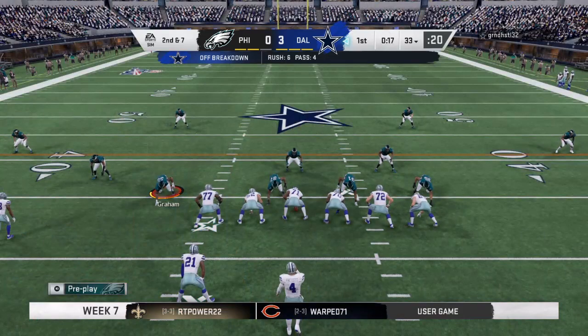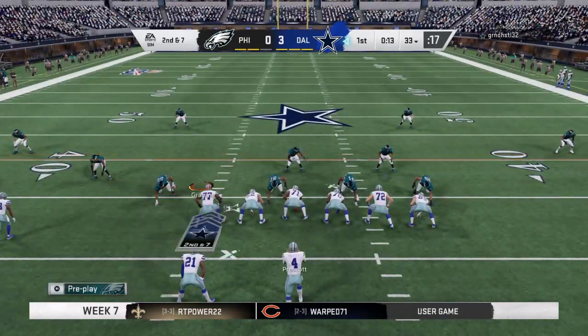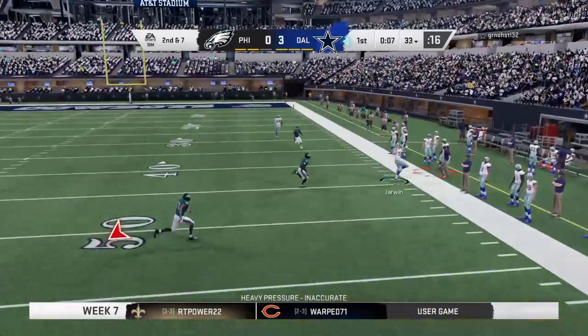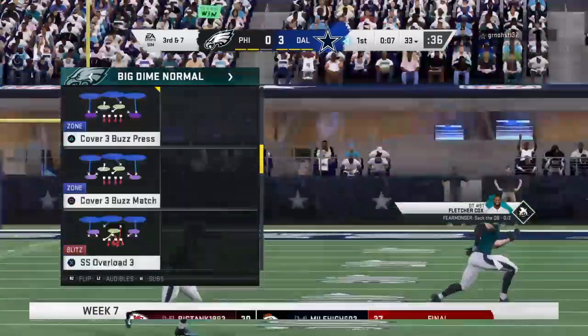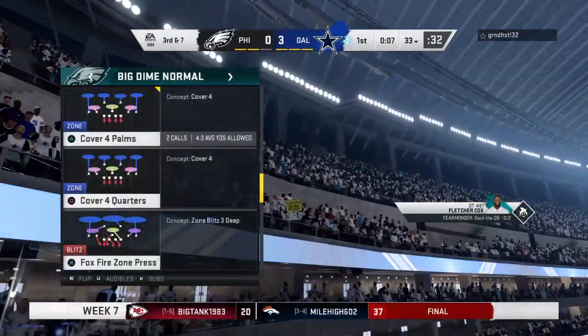Three yards on that last carry. Here's 2nd and 7. Prescott. And his throw is incomplete. Blake Jarwin, the intended receiver, and it's 3rd down. Brings up 3rd down and 7.